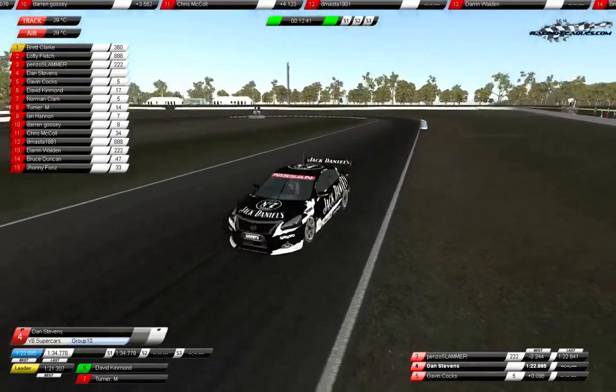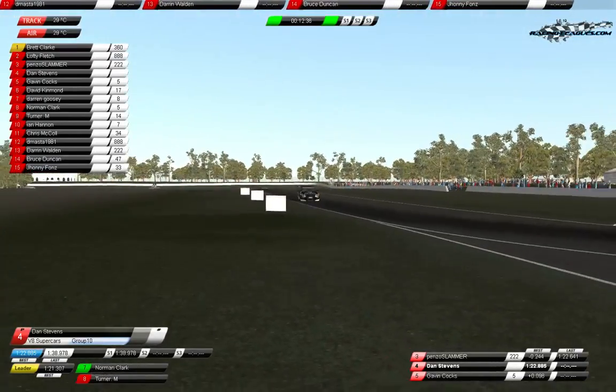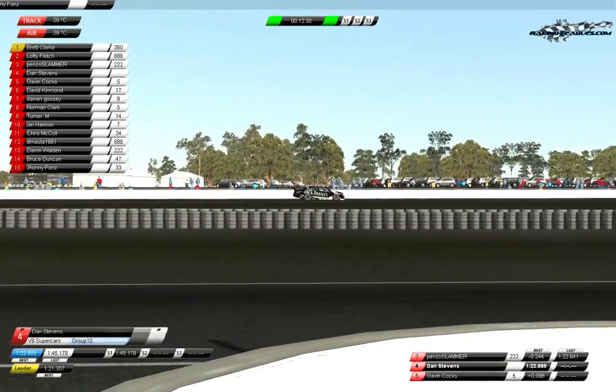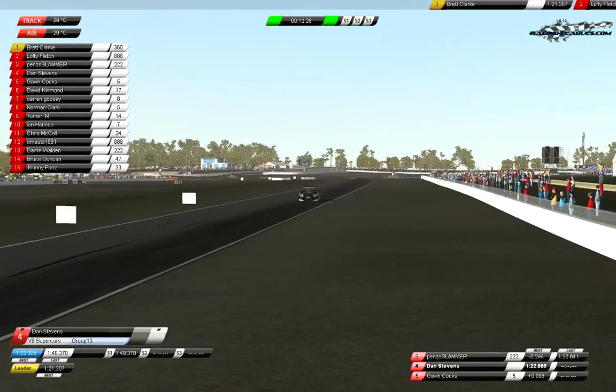I know Dan's spent a lot of time on track this week. I've seen his numbers, and he's capable of dropping into the 22s, even 21s. So I think the boys have definitely spent a lot of time working on their setup, and I think this track will be better suited to the Nissan's characteristics.